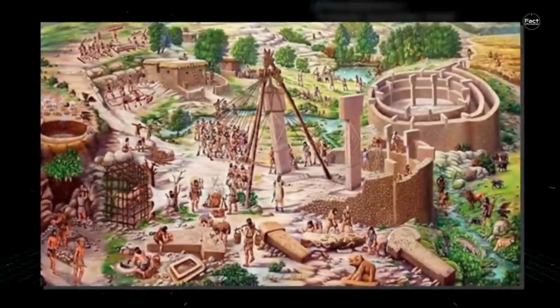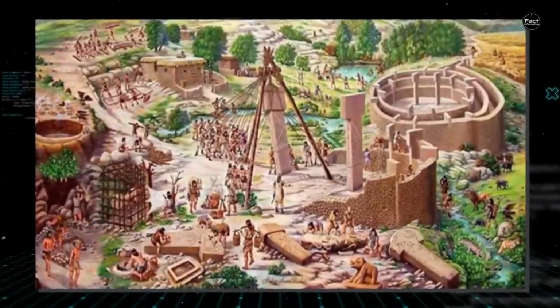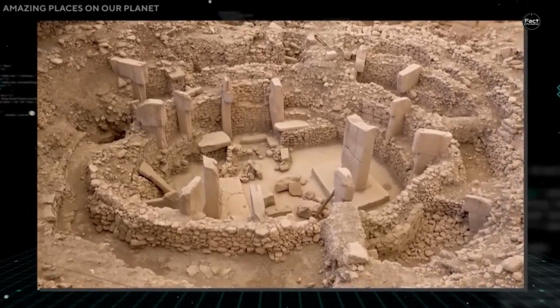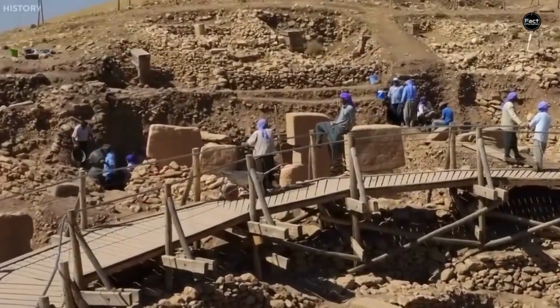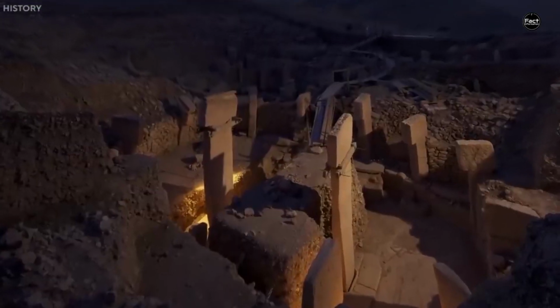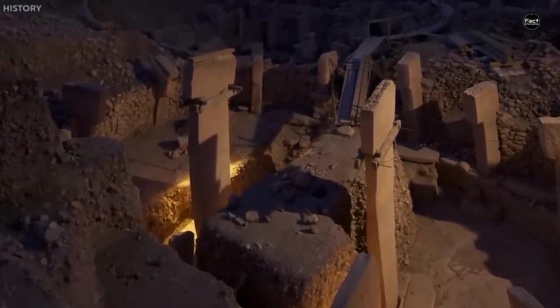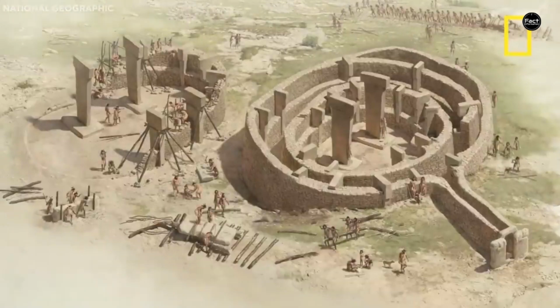Göbekli Tepe forces us to reevaluate our understanding of early human societies and their capabilities. The complex predates the invention of agriculture, pottery, and the wheel, prompting researchers to reconsider the timeline of technological advancements and the development of social hierarchies. The discovery of Göbekli Tepe has also led to the exploration of other potential sites in the region, revealing a rich and previously unknown prehistoric landscape.